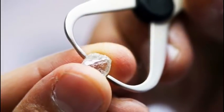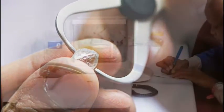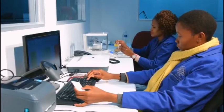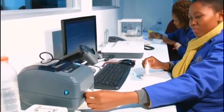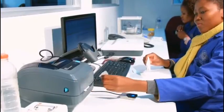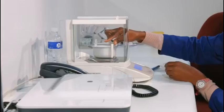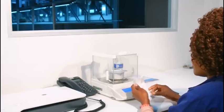Diamonds, diamonds and more diamonds. Each stone is given an ID number which is entered into the system. Each and every stone can be tracked and traced in the system. The stones are then split into individual packets, where their individual weights and clarity are measured.